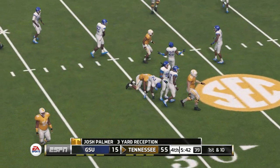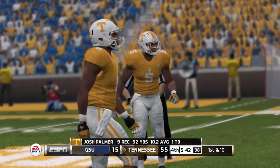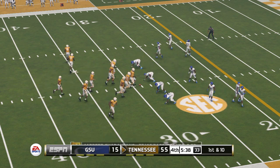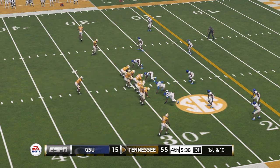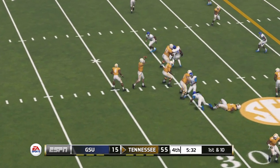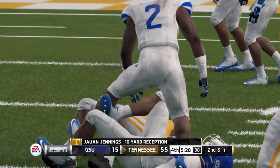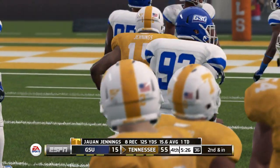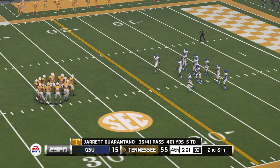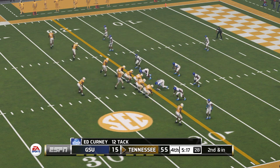I always love to watch the mind games and kind of the chess match between the two coordinators. That time the offense may have caught the defensive coordinator by surprise by throwing the football on third and short. It was enough for a first down. And they make the stop at about the 19-yard line. That'll make it second and inches. It's second down, and they're about the length of the football from the first down marker.